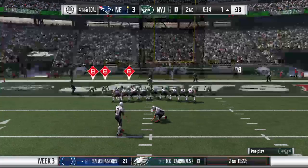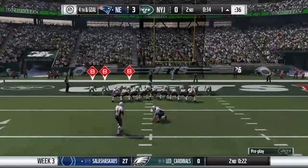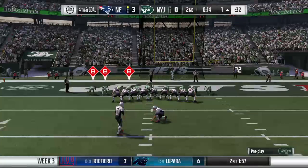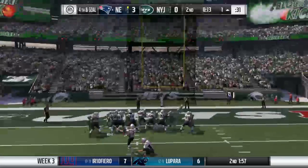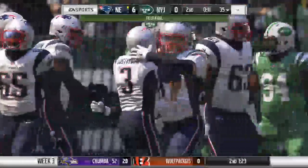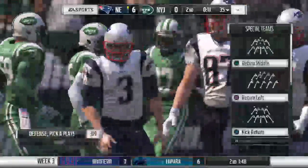Gostkowski now for the Pats field goal try. From the left hash, he'll have to cut this at a tight angle. And Gostkowski's kick is good. And that will add 3 more to their lead. It pushes it up to 6.